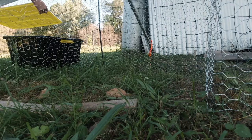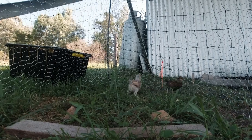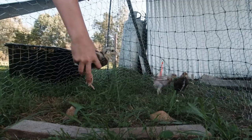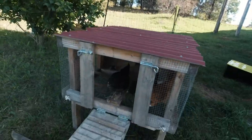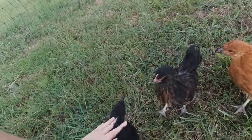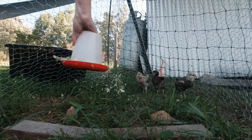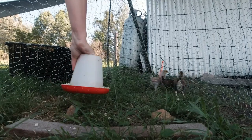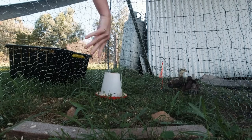All right, so the baby chicks are old enough now and they have enough feathers that we can take them out for excursions, which is super exciting. It means that they can get used to the big girls and the big girls can get used to them. By having the baby chicks out here as well, it means way less cleaning because they can get all of their playing done out here.